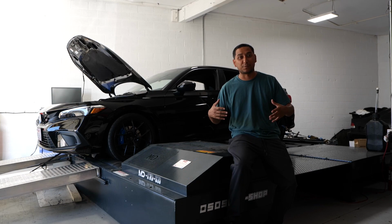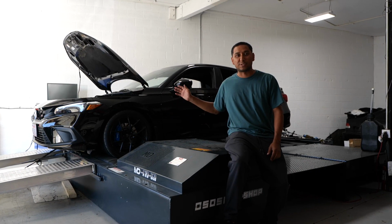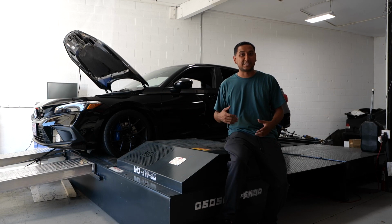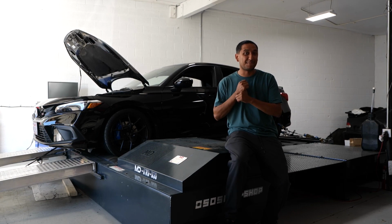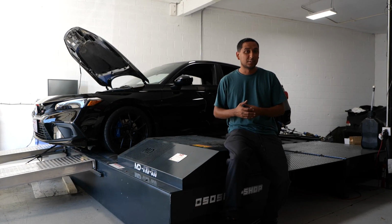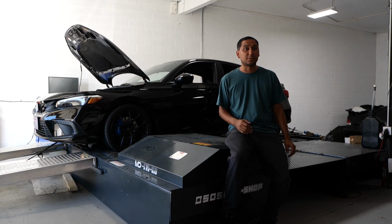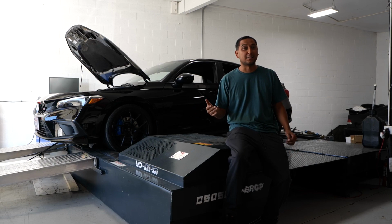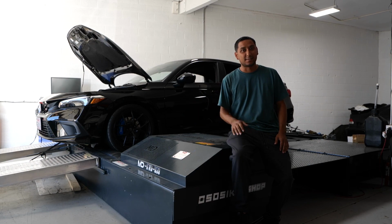He is the tuner for pretty much all of my builds since I got into the whole racing scene. And we're just getting more data points on the 11th gen while it's still pretty much stock, but we do have the Hondata CARB FlashPro that's finally going to get installed, and on top of that we got the Spoon drop-in filter. So we're going to do back-to-back tests: go baseline, see what it does with the filter, see what it does with the tune, and then see what it does with the tune and the drop-in filter.